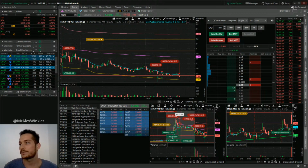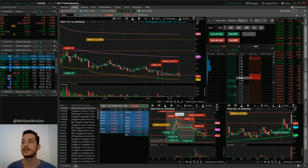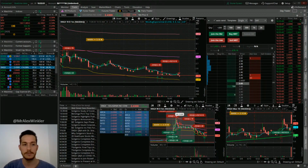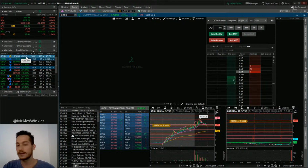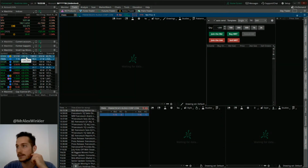So again, guys, I was looking for a pretty simple move back above 2.5. 2.5 is always a huge psychological support zone. But we didn't get the follow through, unfortunately. I do think SNGX, I might try to trade it one more time here. I did miss a few good moves though. I was wanting to trade KODX, and I couldn't really focus on it. So okay, I didn't really miss it. FRN at 715. Yeah.